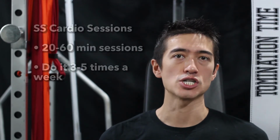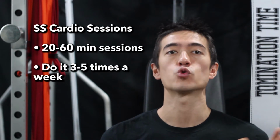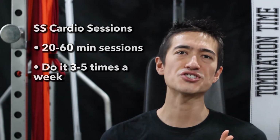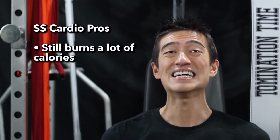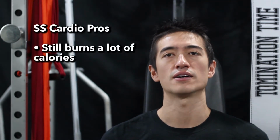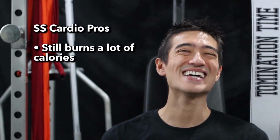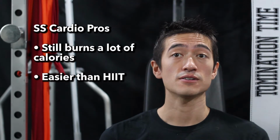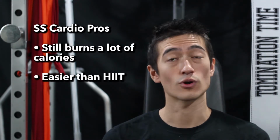Steady state cardio sessions can be done anywhere from 20 to 60 minutes a few times a week. Steady state cardio's pros are it'll still burn a lot of calories, but not as much as HIIT cardio would. It's easier than HIIT cardio. That's also an important pro.